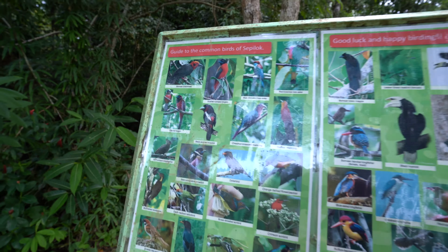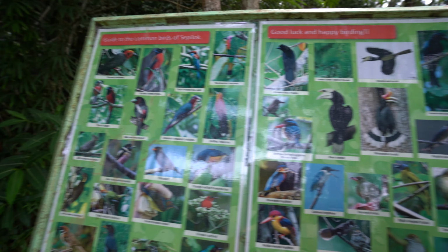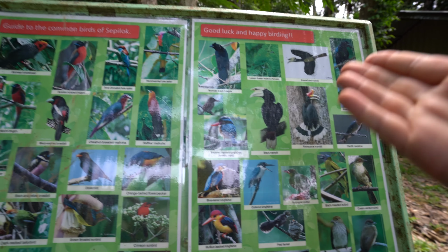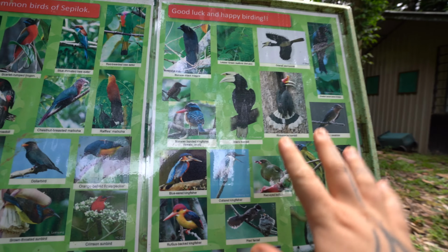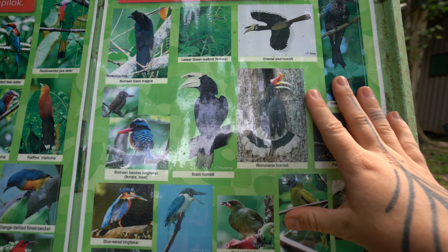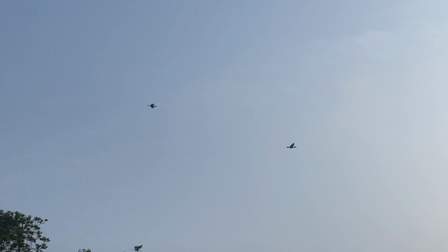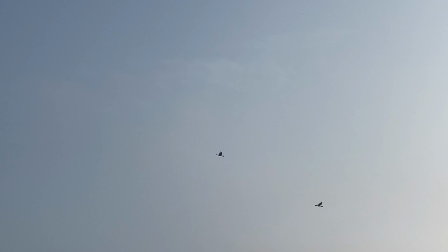These are just a guide of some of the common species that you'll find here, and they say good luck and happy birding, but the ones that I would love to see are the hornbills. They are so incredible. When I was traveling in India, we went on the Periyar Tiger Trail, and that's the first time that I heard hornbills actually fly over and screech their sound. It was such an incredible sound. So hopefully we can see some today. If not, maybe during my stay here in Borneo. But yeah, it would be awesome to spot them.